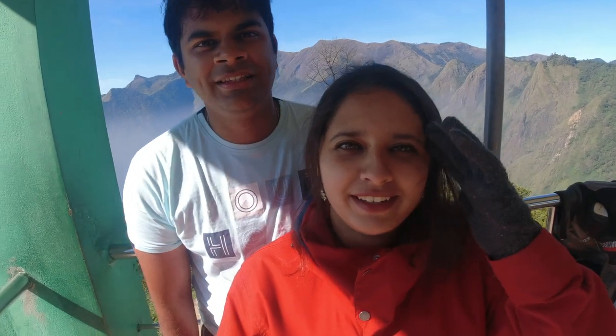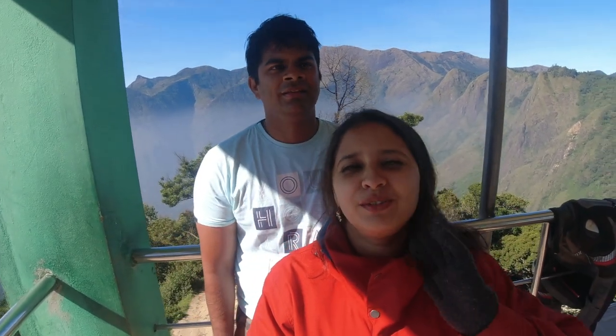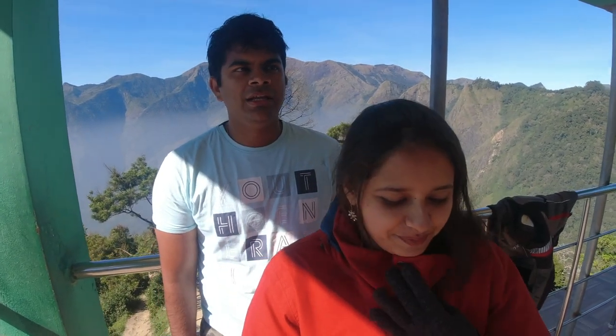Good morning, good morning. Yesterday we were too lazy. We only saw the Signal Point. It was basically that from Munnar, if you're coming to Top Station, where we are right now, it'll take you about an hour 20 minutes, regardless of what vehicle you're on, because it's all through the mountains, about 42 kilometers.